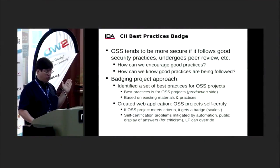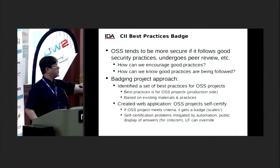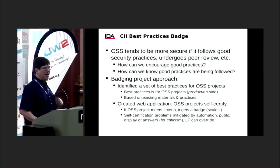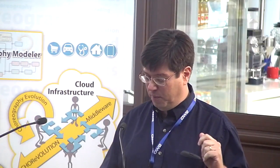Now, there are problems with self-certification that I think many of you are aware of, and so we've worked to counter those. For example, there's automation that goes out and looks at the project, and if we can determine, well, you may say that this is true, but it's not, we don't care what the human says. You have to actually make that true. We also require public display of the answers. That enables criticism, whether or not those are actually true.